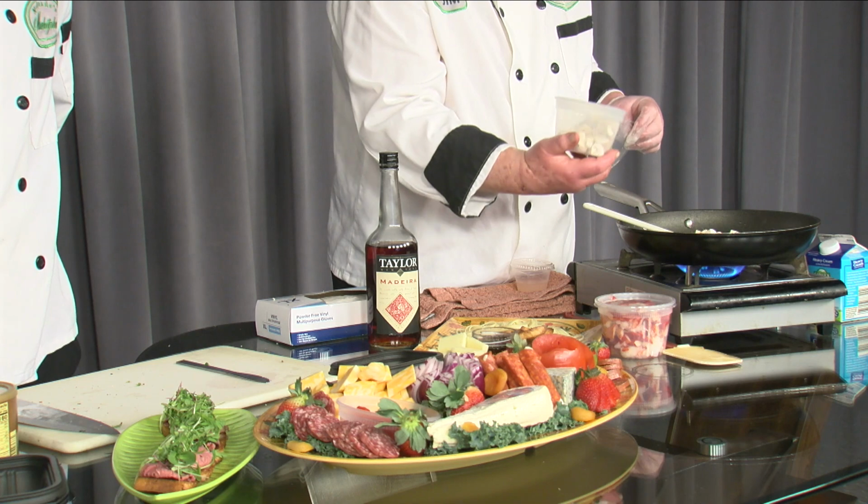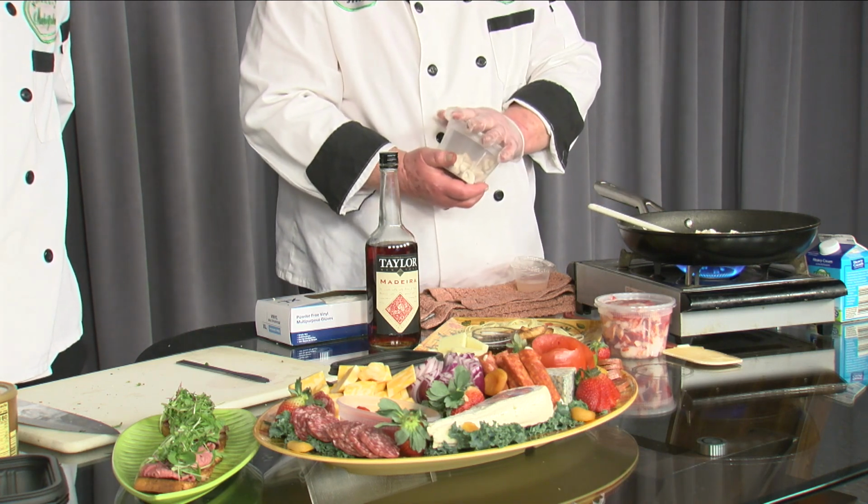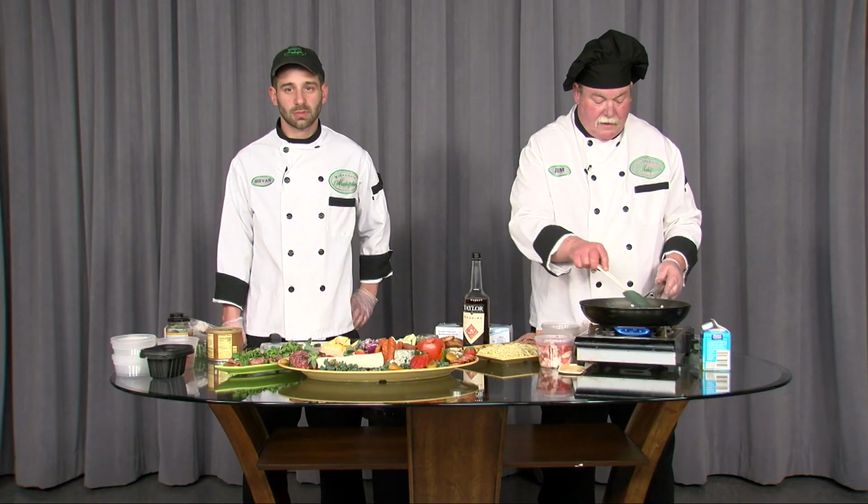And then we're going to add in about 1/2 cup to 3/4 cup of quartered mushrooms. And we're going to let that cook.